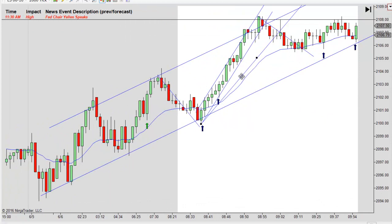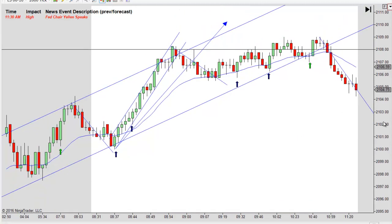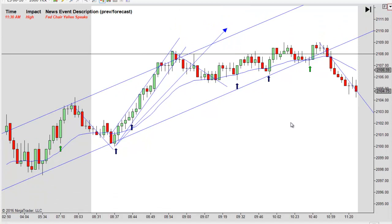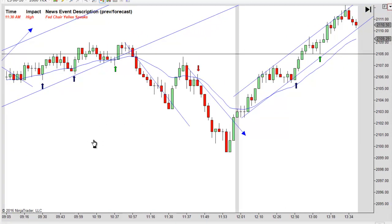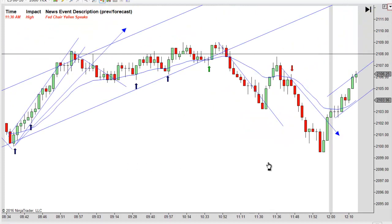And I didn't show this earlier, but I would have measured those first two swings there and looked for a measured move there. And that's another reason I like entering here, because we aren't quite to the measured move. And we don't get that measured move until the retest, and we actually go a little higher than that on the retest.